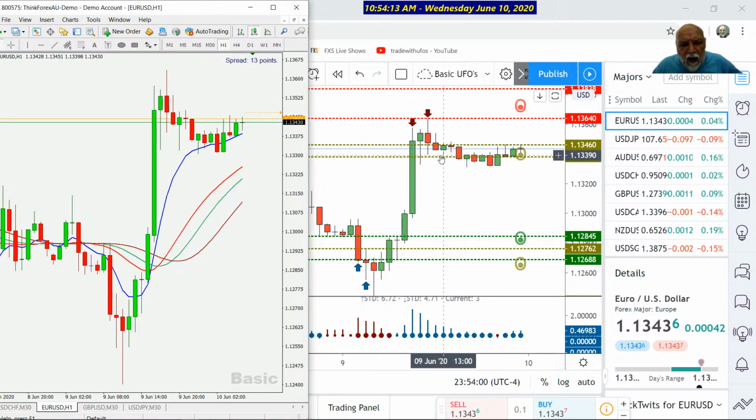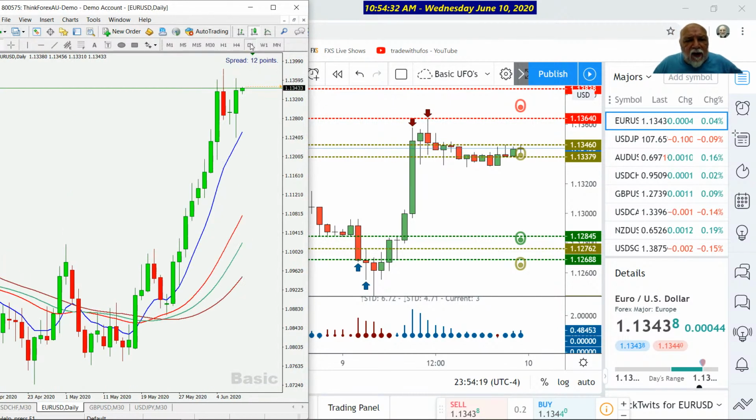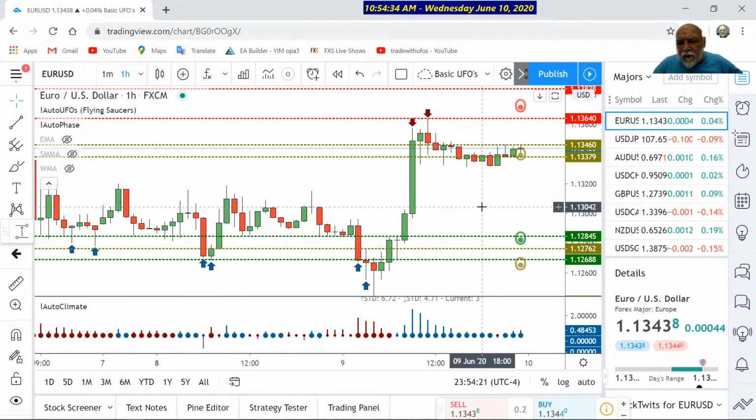So we have a buy zone here. Now let's go ahead and quickly just compare. If I were looking at the 1 hour time frame and I wanted to go long, now I could be looking at the daily first, and let's do that. Let's go ahead and go look at the daily and go to the daily here.